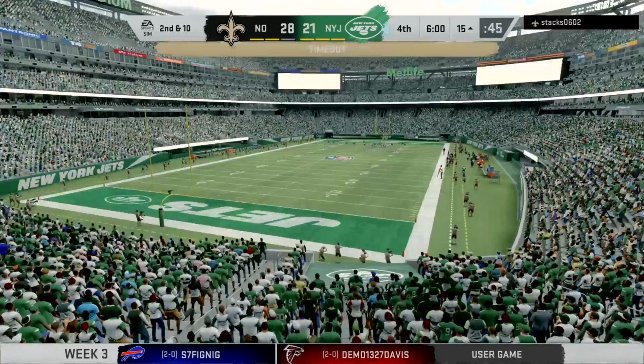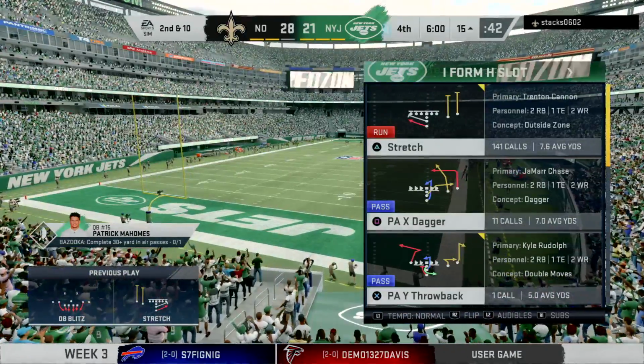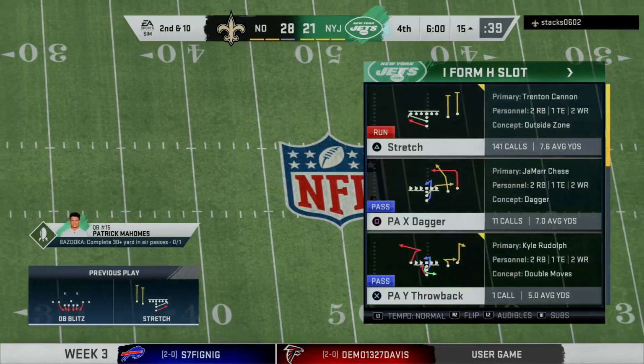So after the run for no gain, here's 2nd and 10. The Saints going to call the first of their timeouts. That'll leave them with 2 remaining. We'll be back after this.